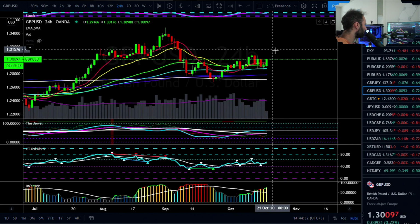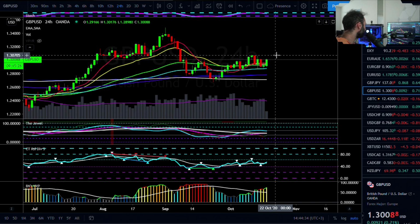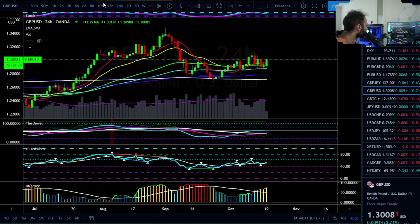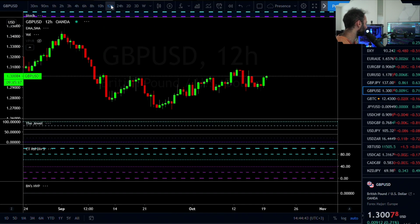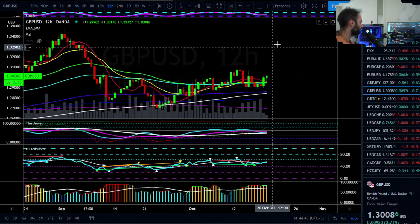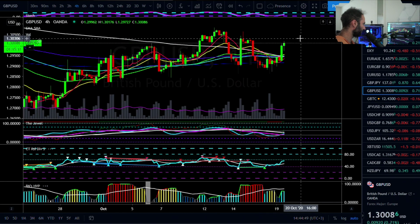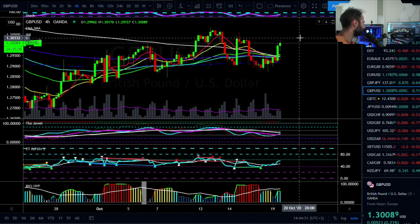Pound dollar, what do we see over here? Short-term upside on the daily, 130.70 is what I'm trying to say. 130.70 crown. Get your words right. Same thing on the 12 hour as well. Actually, 12 hour looks a little bit better here, in fact. What about 4 hour? Yeah, short-term upside as well. So all time frames kind of in unison, playing in concert right now.